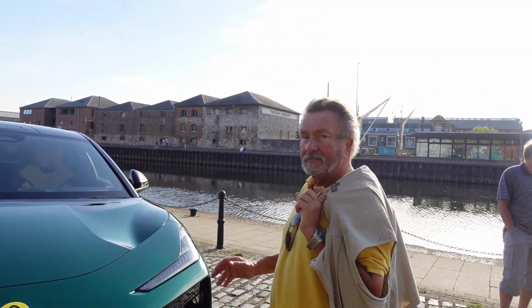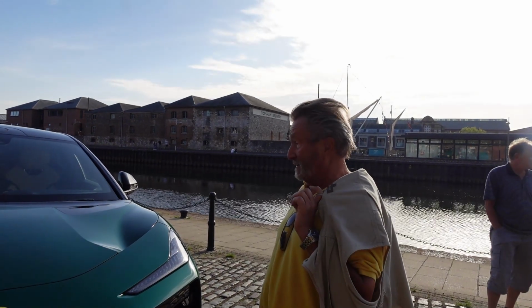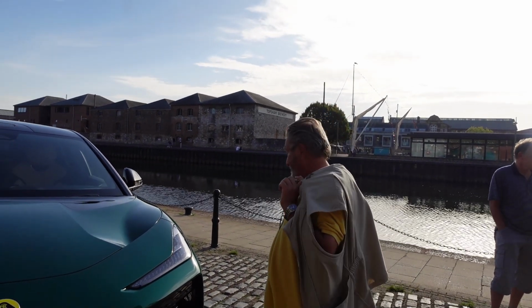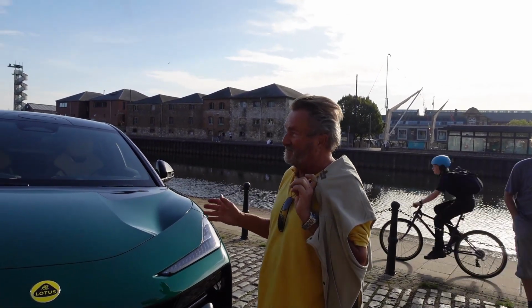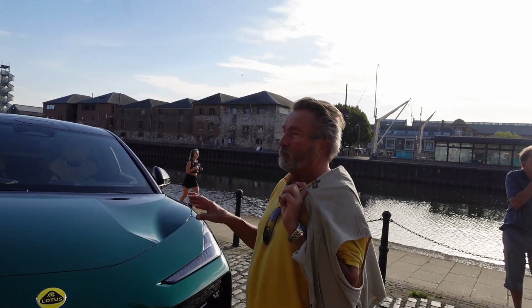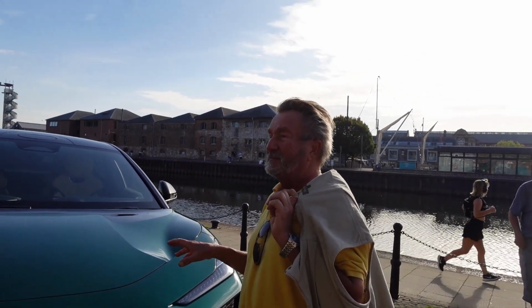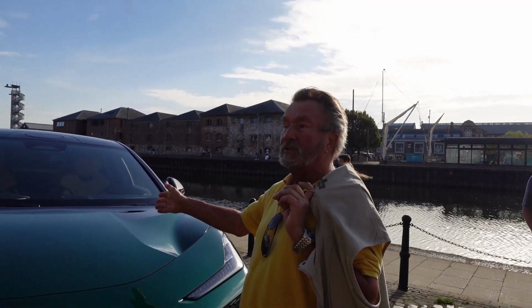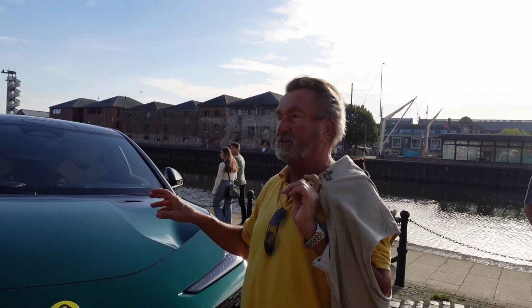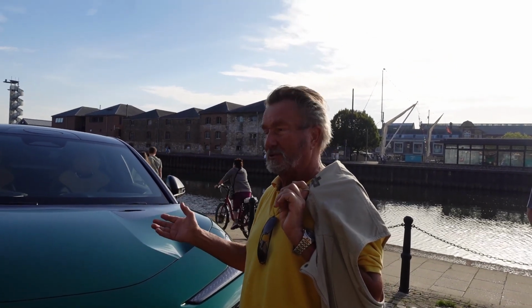What do you think of the colour? You can't miss it. It's good. I mean, the wheels, the interior looks amazing. I've got a 1971 MGB, which is probably not quite as fast, but more fun for an old man. These things will drive him nuts because everything's got to be computerized.